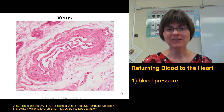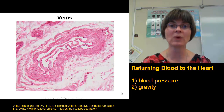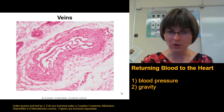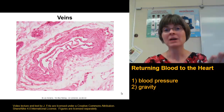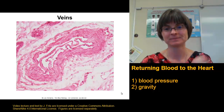A second factor that helps move blood through the veins back toward the heart is gravity, which works really well for the top half of the body, especially if you're standing up. Doesn't work as well for the lower half to try and move the blood up. But when you lay down, especially if you lay down and put your feet up, then gravity is working to help return that blood back to your heart.